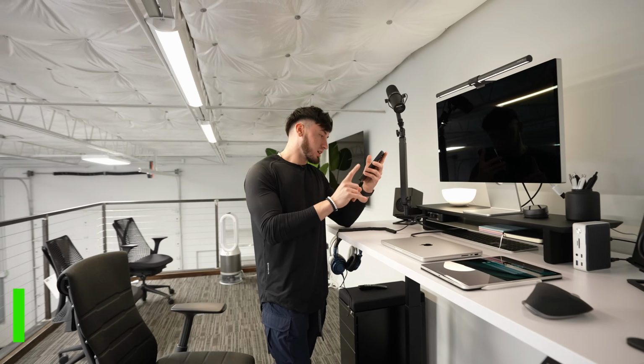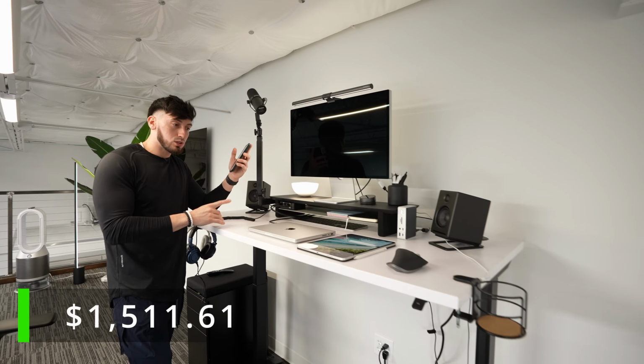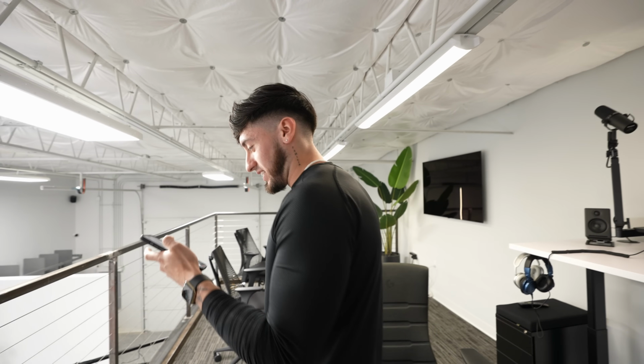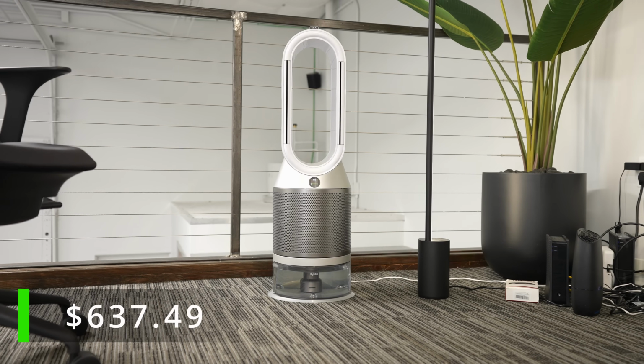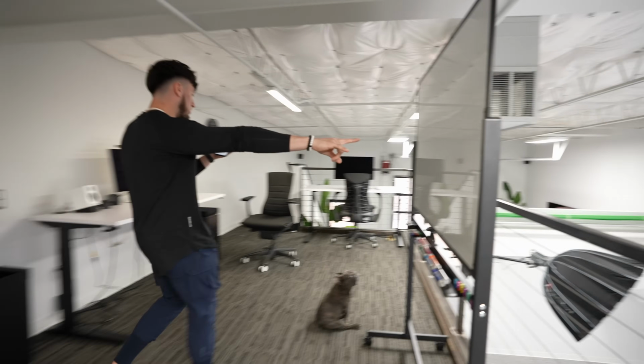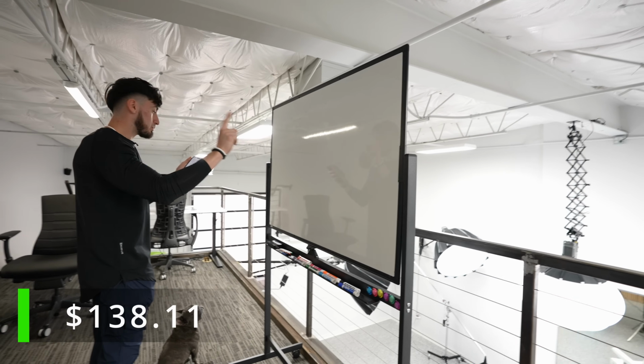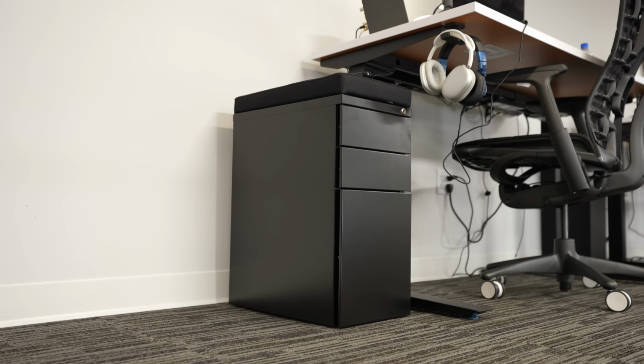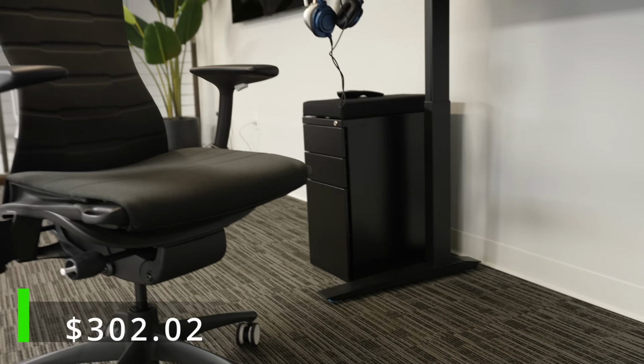That one cost $1,511.61 just to get this setup right here. And now I'm like, damn, I just wasted so much money. On this Dyson right here, we spent $637.49. On this whiteboard, we spent $138.11. On these filing cabinets that you see across each desk over there, we spent $302.